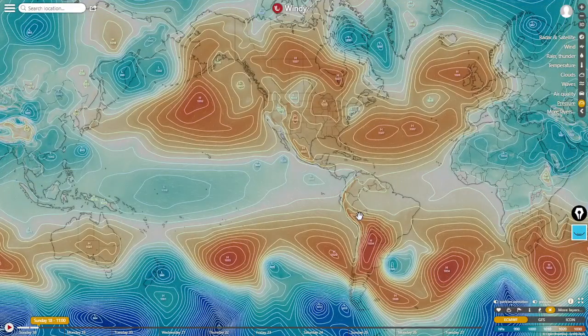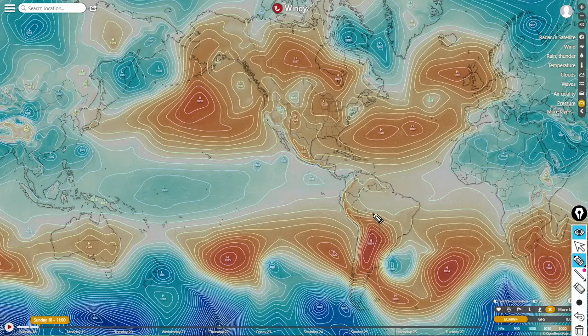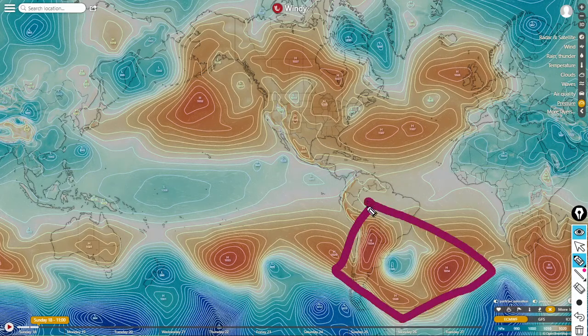Next, looking at pressure cells, I want to note this area right here. There is a massive series of pressure gradients in this area. This low right here has got a very high pressure system both east and west of it. And so there is a massive pressure gradient here in the South Atlantic off the east coast of South America.